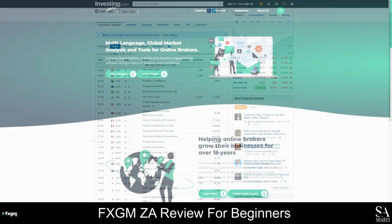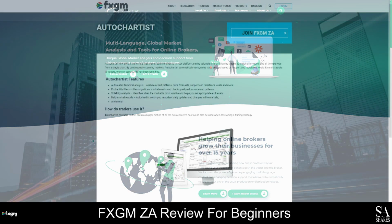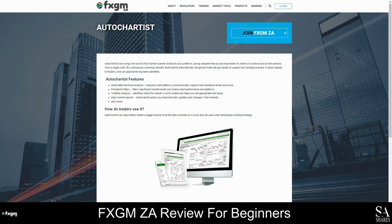One of the perks of being an FXGM client is having access to Autochartist, which is a powerful market analysis tool. This tool provides chart patterns, 6 different Fibonacci patterns, global market analysis, and in-depth volatility analysis. You can also use Autochartist to monitor your performance, and this is one of the best tools for identifying opportunities and managing risks.